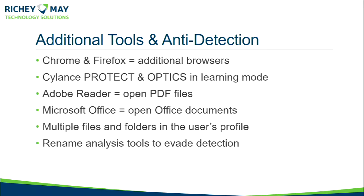Some additional tools that a lot of people that write these blogs for malware analysis don't call out, but I'd say I install Chrome and Firefox. A lot of times I don't want to have just IE. This is one check that a lot of malware will do and say, do they have other browsers installed? They're making an assumption that most people aren't just going to have Internet Explorer, and so if you just have Internet Explorer, they might say this isn't a real computer.